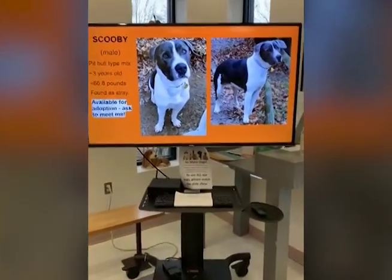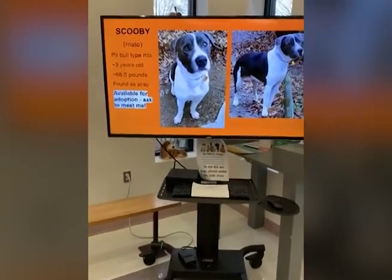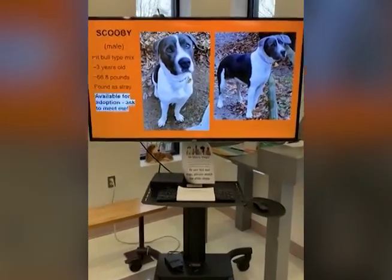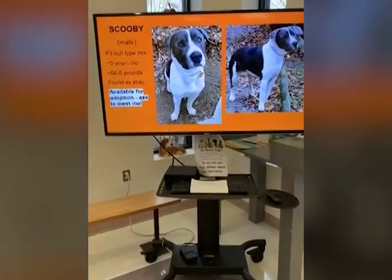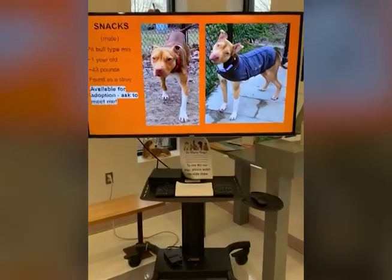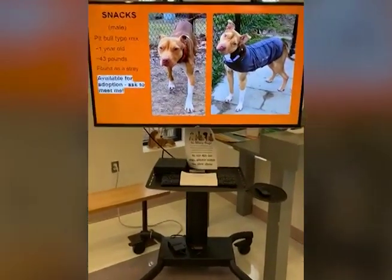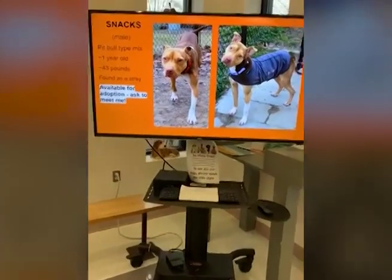Scooby is a pit bull mix, 3 years old, 66 pounds, found as a stray. Beautiful coloration, very interesting face, beautiful face. Snacks is a pit bull mix, about a year old, 43 pounds, found as a stray, available for adoption, asked to meet him.